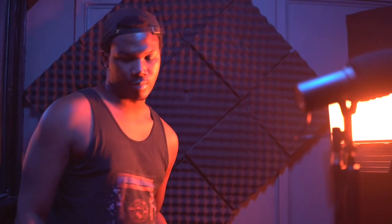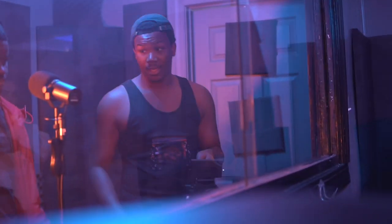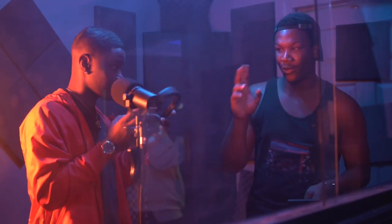Step in the booth. Maybe I'm gonna switch out lenses. We can get one more shot in here, and that'll be it. Yes, sir. This might be it. I've been standing down mic for a while now.